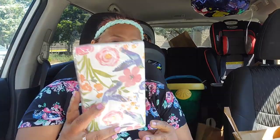Then the other thing I picked up is these beautiful napkins from the Spring Fling line. 14 pieces, and they are beautiful birds. So I got those beautiful, beautiful birds.